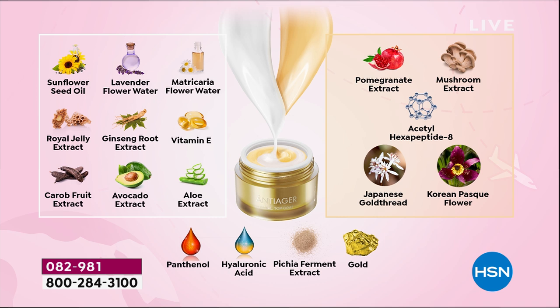Right. So if you take a look there, it's two separate formulations, which is not an easy thing for a skincare company to do in this one jar. The royal jelly, the ginseng, vitamin E, the lavender flower water, that's on one side with, by the way, pearl, which gives you an immediate glow to the skin. But then you combine it with that very anti-aging fighting side, the acetylhexapeptide-8, which we know is an anti-aging ingredient to help soften the lines and wrinkles.